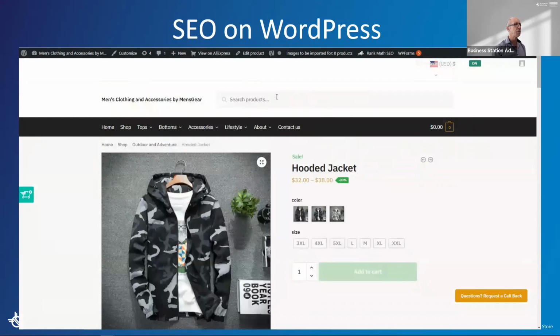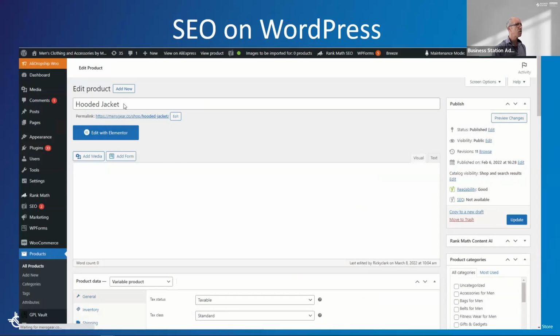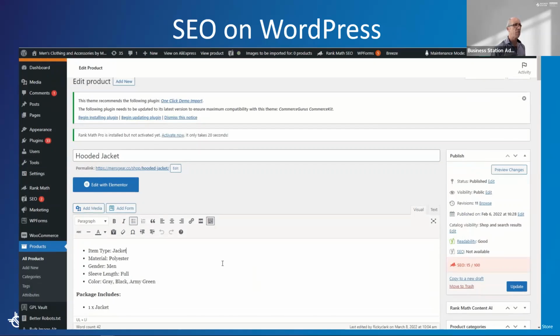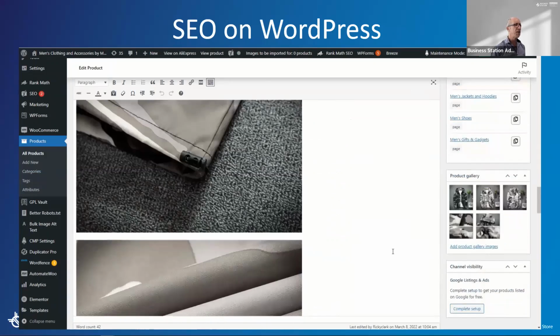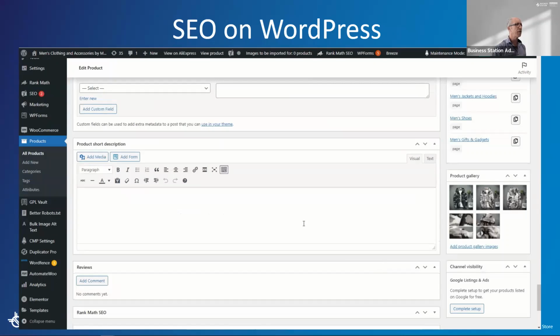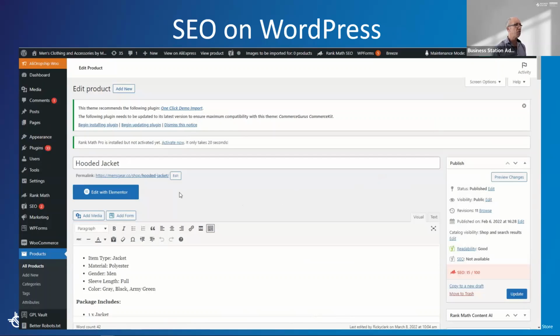So what would I do here? Firstly, you want to edit the product. So you click on edit product. And you should be left with something like this. The first thing you should have done is gone off and done some research on what sort of keywords you want to rank for. I mean, it doesn't take a lot of effort to think of a keyword phrase that's a little bit more compelling than hooded jacket. There's a few different areas you need to do your SEO in. I'll go through those in a second. But assume that you've done that work. You then need to basically start to optimize the site based around that keyword.